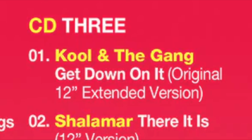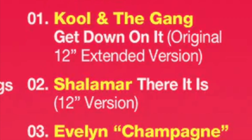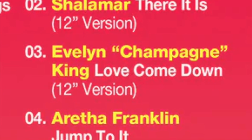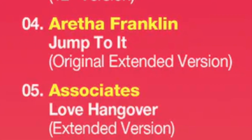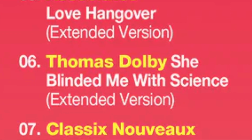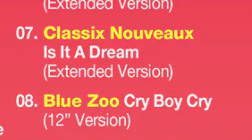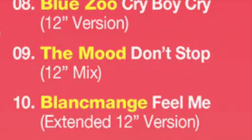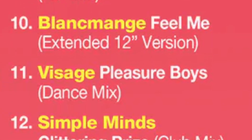CD3 begins with Kool and the Gang and Get Down on It, the original 12-inch extended version. Shalamar with There It Is, Evelyn Champagne King with Love Come Down, Aretha Franklin with Jump to It, Associates with Love Hangover, Thomas Dolby with She Blinded Me with Science, brilliant quirky tune, big fan of that. Classics Nouveaux, is that how you say that, with Is It a Dream, Blue Zoo with Cry Boy Cry, The Mood with Don't Stop, Blancmange with Feel Me, Visage with Pleasure Boys, and Simple Minds with Glittering Prize.